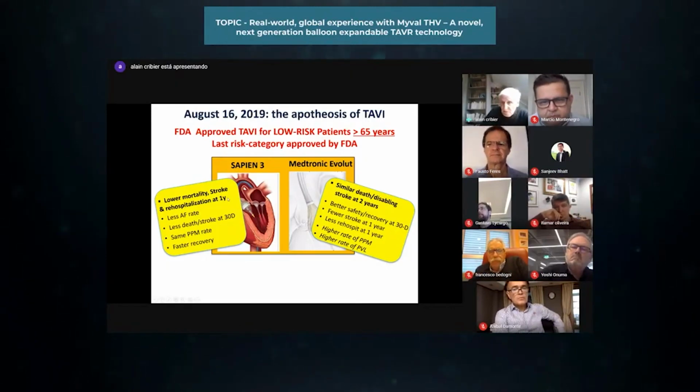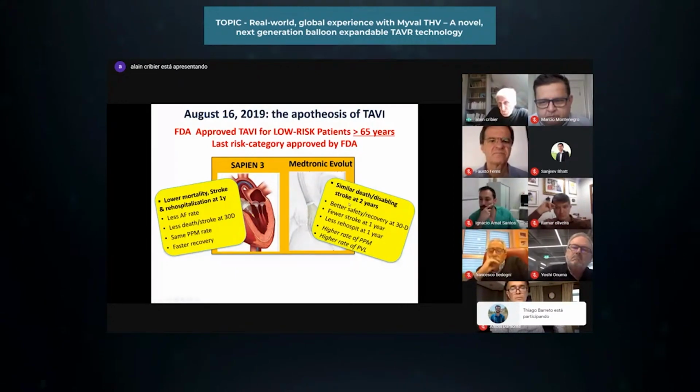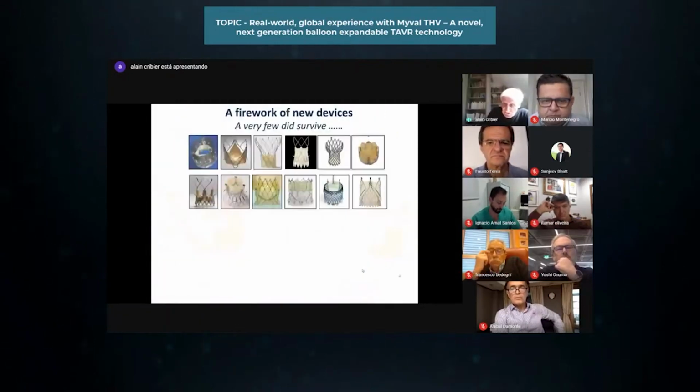the main endpoint. And on the Medtronic side, similar death or disabling stroke at 2 years, better safety and recovery after 30 days, fewer strokes, less hospitalization, but a higher rate of pacemaker and a higher rate of PVL. So we are just expecting today the recommendation of the European Society.